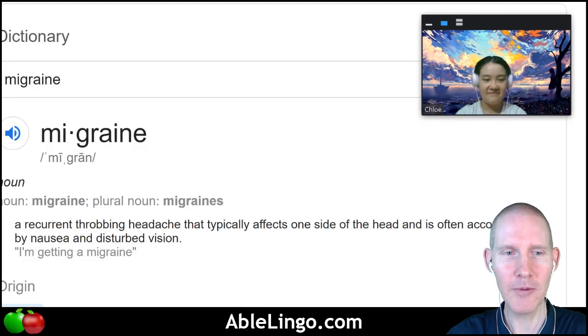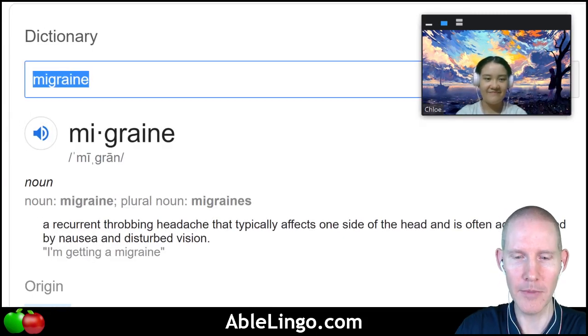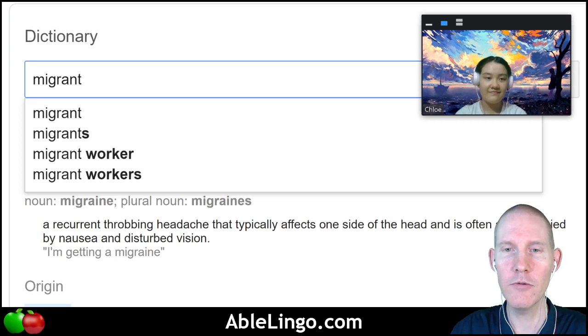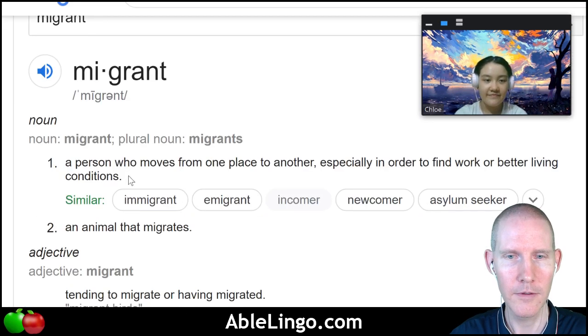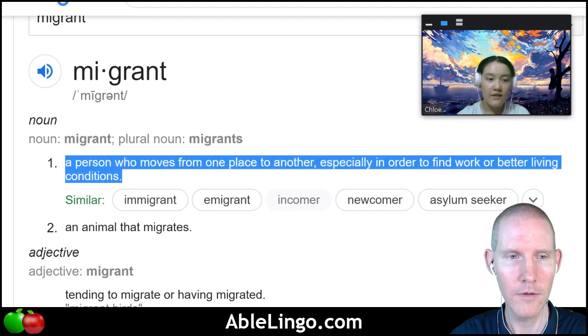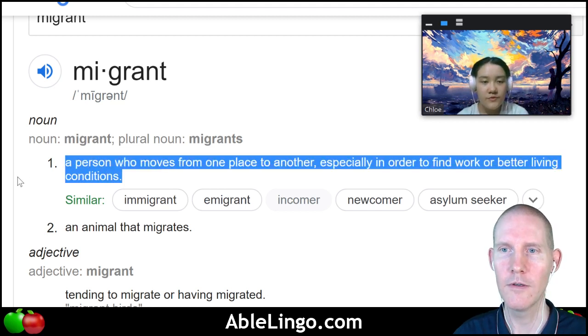Okay, so let's go back. We're looking for migrant, all right? Migrant. And I'll let you read the definition, okay? Okay. Here it is. A person who moves from one place to another, especially in order to find work or better living conditions.